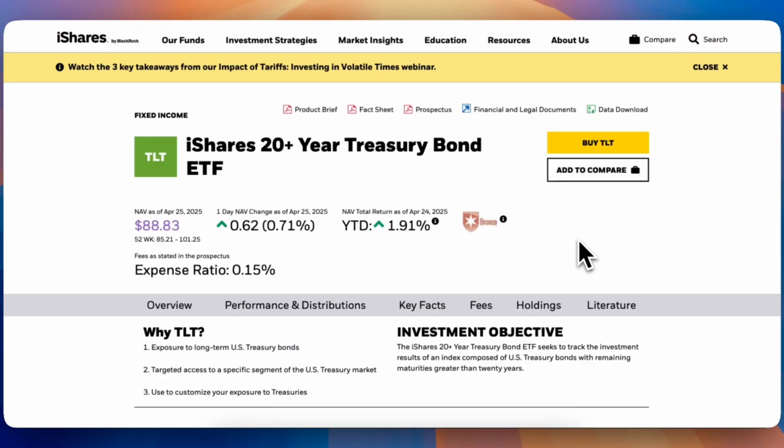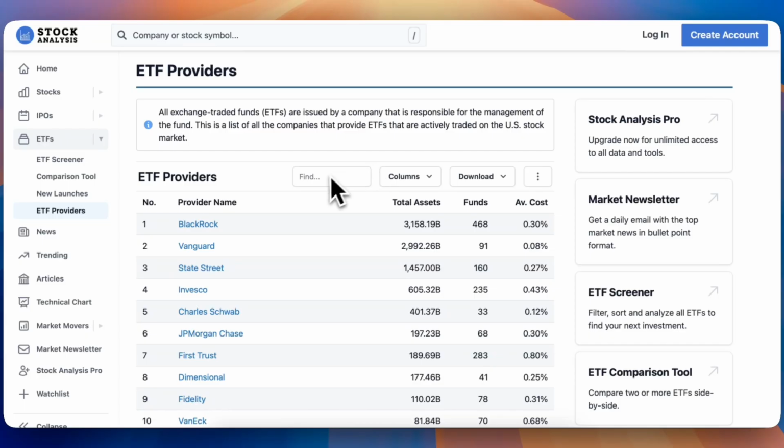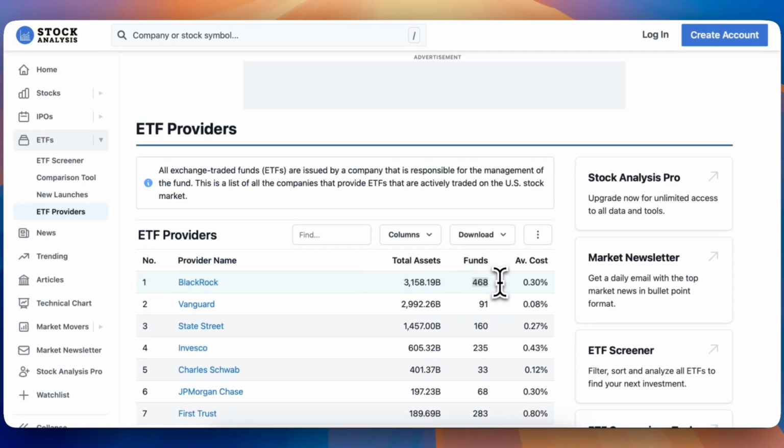Now let's cover how TLT and TLTW are built, the pros and cons of each, and which one fits for different types of investors. So let's go over TLT, which is the iShares 20-year Treasury Bond ETF. And if you're not familiar with iShares, it is a company by BlackRock, which is one of the largest institutions. If we sort by ETF providers, BlackRock is the largest one with $3.1 trillion in total assets. And they also have the most funds, 468.